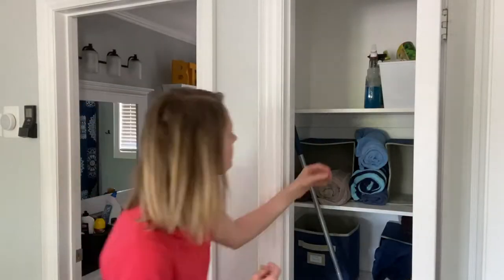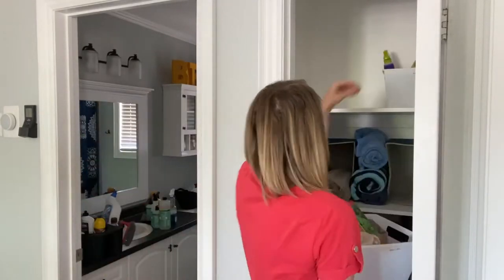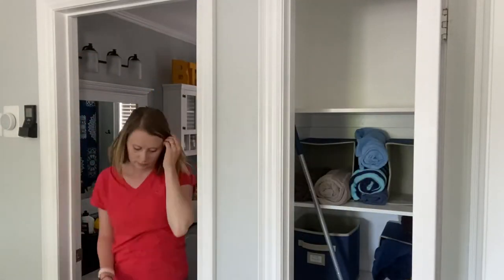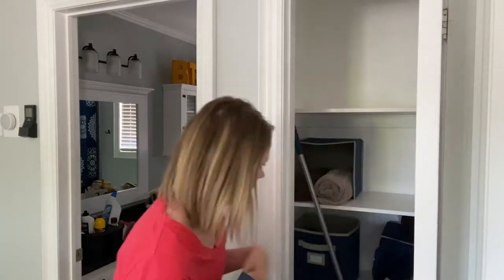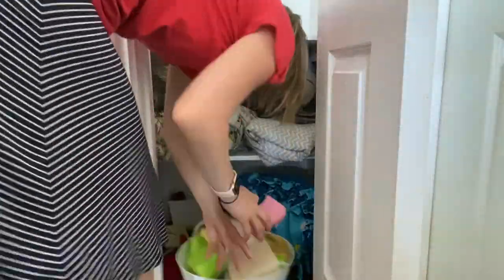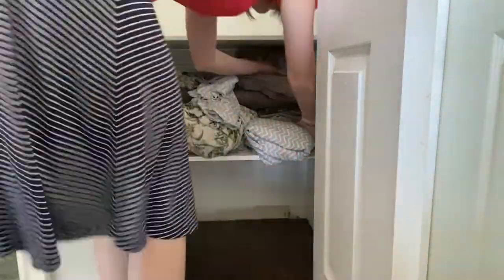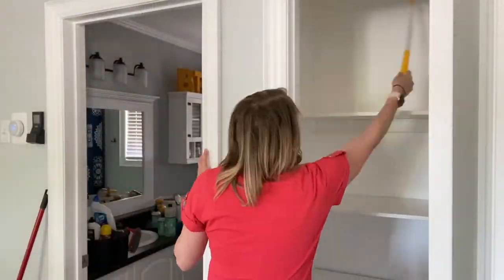So first thing you have to do when you're cleaning out anything is to clean it out. So starting off, I went through and I pulled everything out of the closet. Does anybody else feel like they just shove stuff in their linen closet? I feel like that sometimes. So that's kind of how I felt when I was cleaning it out.